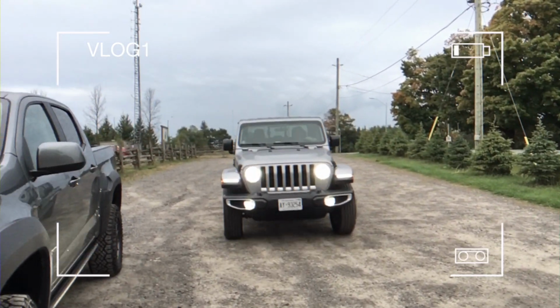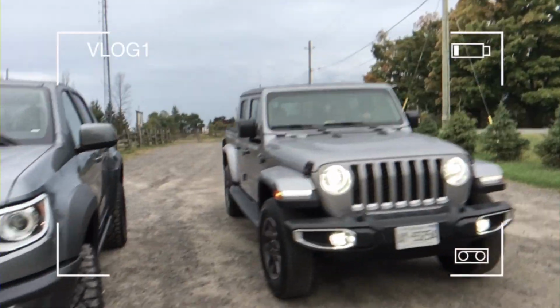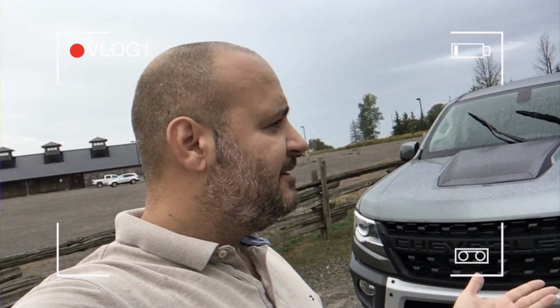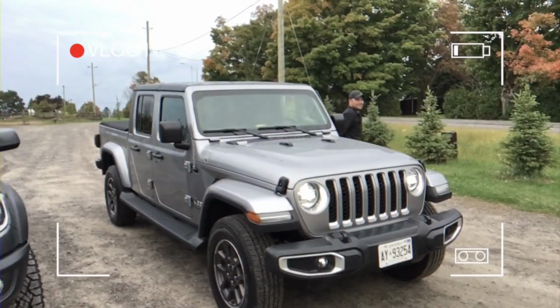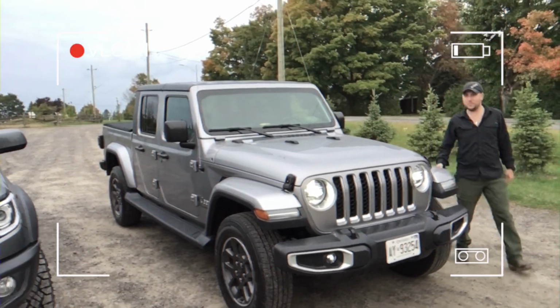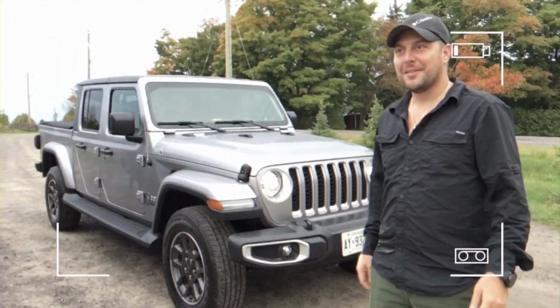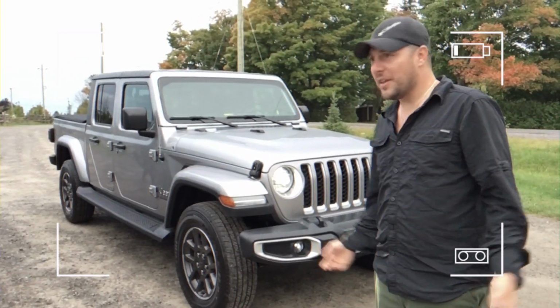What the? Oh my God. Seriously? What the fuck is that? The Jeep. It's a Gladiator. That's not a Rubicon, it's an Overland. It's all they had.